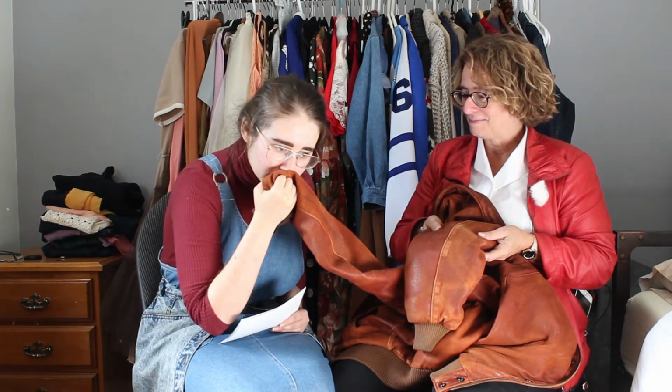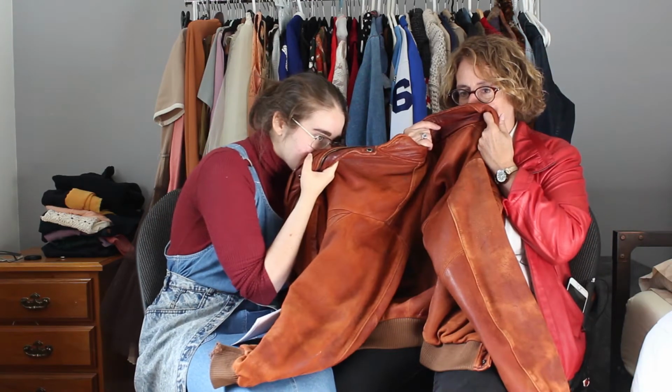How does the garment smell? I don't know. It doesn't have a distinct smell to me. Just like a leather garment. What is the smell of a leather garment? Well, I don't know how to describe it. I think a car. It smells like a car? Well, it doesn't have a new car smell, that's for sure. It smells kind of warm to me. I think the inside smells a bit.